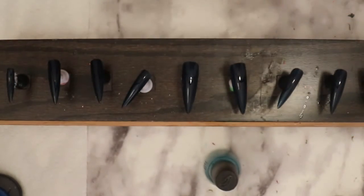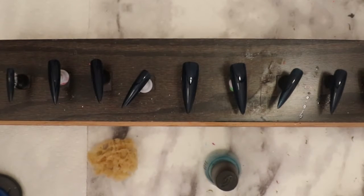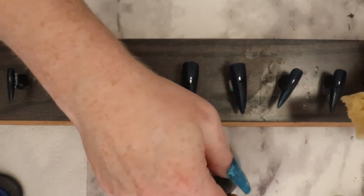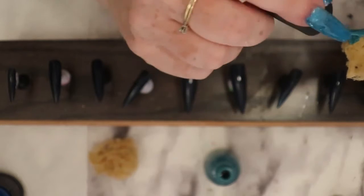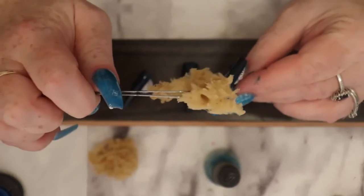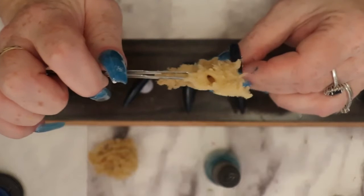I'm just gonna rip a piece of this off if I can. Ooh, that is a tough one. I'm gonna get a little thing, might be easier to dab with. I don't know, I thought this might give it a different effect because of the way the sponge is. I'm hoping anyway.